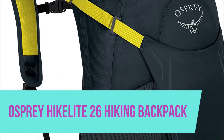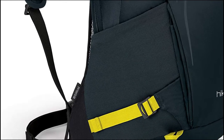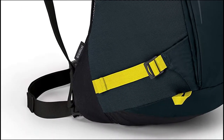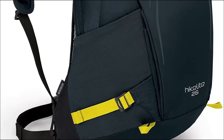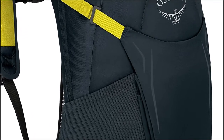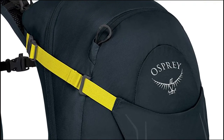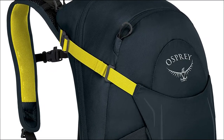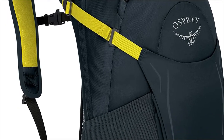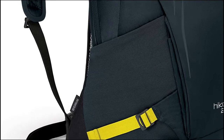Osprey Hikelite 26 Hiking Backpack. Ventilated airspeed mesh back panel with side vents maintain a comfortable fit and keep your back cool. Integrated rain cover keeps your pack and gear dry in inclement weather. Internal hydration sleeve accommodates up to a 3L reservoir. Stretch mesh side pockets for storing smaller items. Scratch resistant organization pocket for sunglasses and electronics.